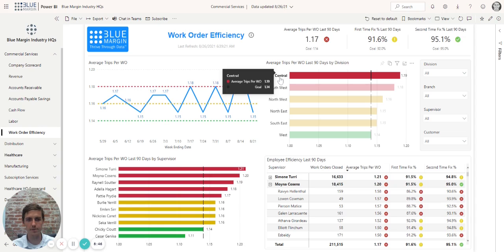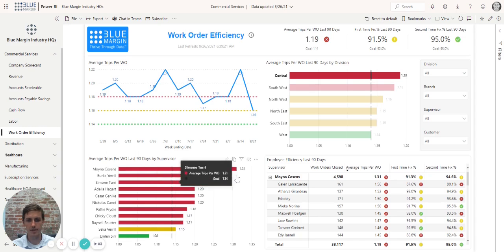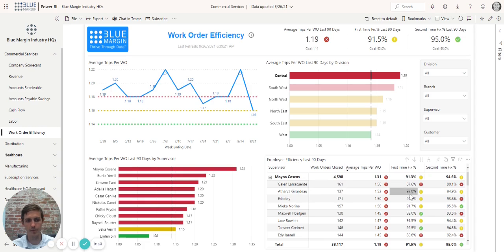I can click on Central, and that's going to cross-filter this page. I can see that my trend has been pretty far above the goal for the last 13 weeks, so this is a systemic problem. There's one supervisor in particular, Moina Kosins, who seems to have the highest values, and so I want to look into those employees that she's supervising and see if there's areas where we can improve, either first time fix, second time fix, or both, in order to get those trips per work order to decrease.